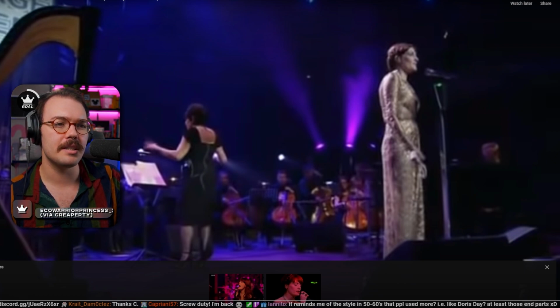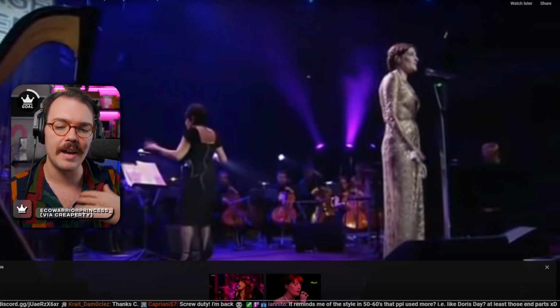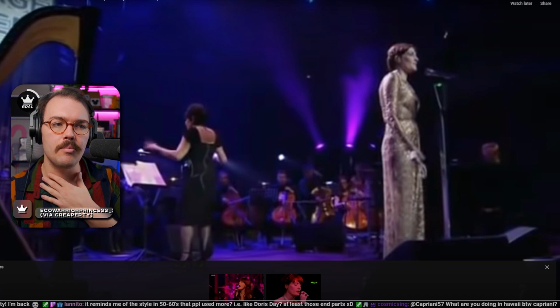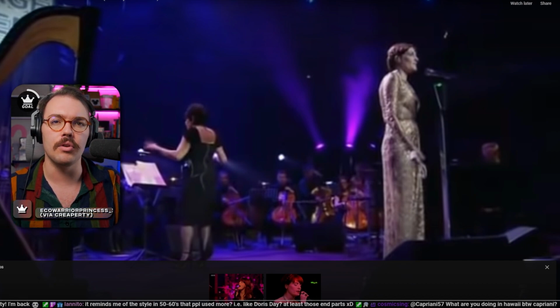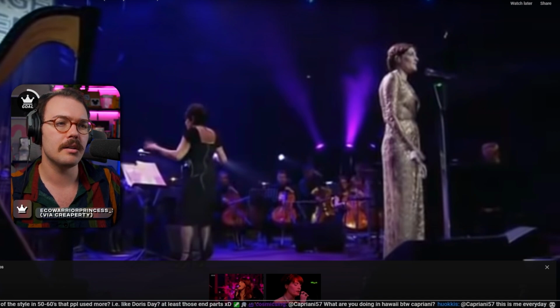The 50s and 60s, more like Doris Day. Yeah, when they end the phrases with that flutter, that faster vibrato, it's from an idea that you can use more of the voice in a controlled way rather than having to sing with the full voice at all times, which is standard for operatic singing.